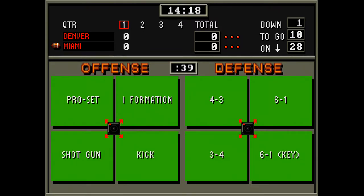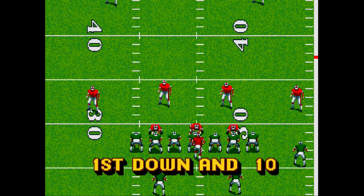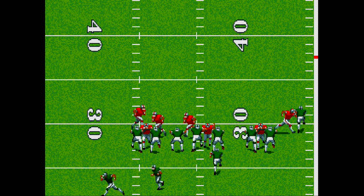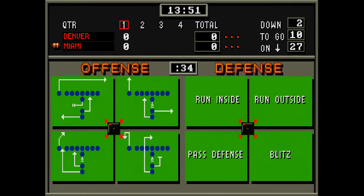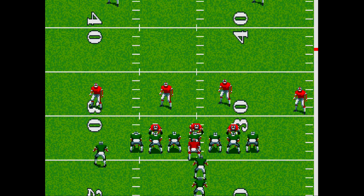If you want to run a running play, I'll demonstrate one of them then. Choose a running play, I'll choose that one. And you press the fire button to snap the ball, then he'll hand it off to the running back. No, it didn't exactly go to plan. And if you want to take control of the play yourself and pull back on the stick, then you can decide whether you want to hand the ball off or pass it or even run yourself. I do that sometimes.